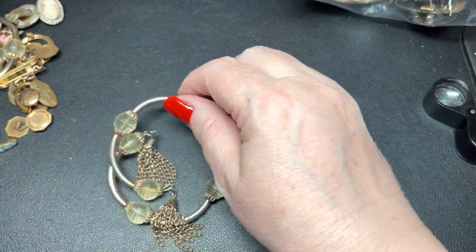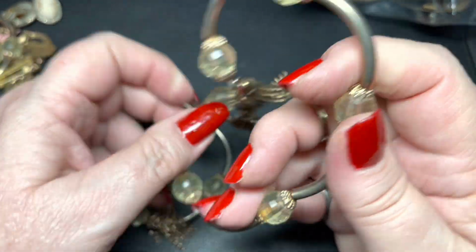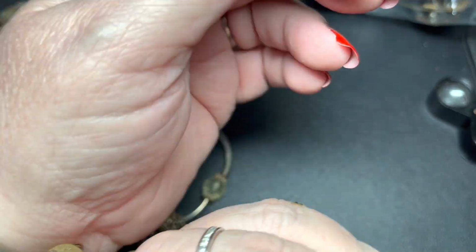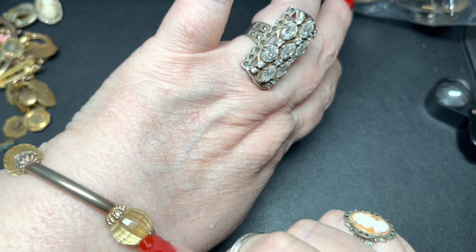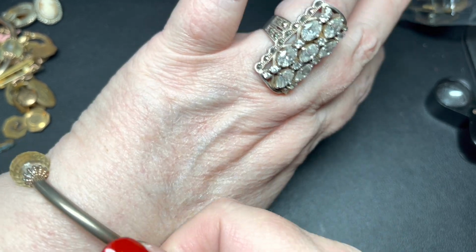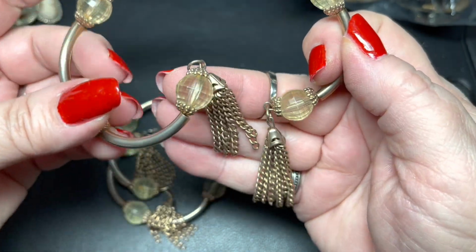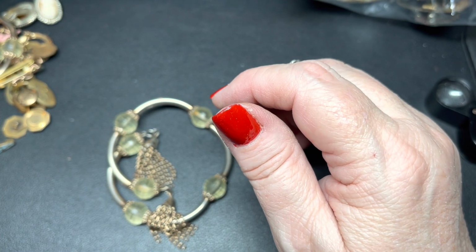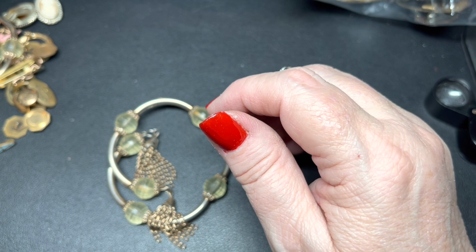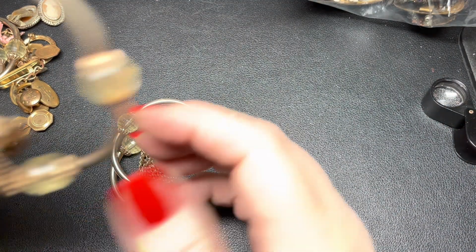Okay, we have these, which are beautiful. These are definitely Victorian. These are obviously cuffs, like so. And these are, I'm going to say, acrylic, maybe. I don't think they're glass. And they have these tassels on them, and each one bends out, okay? If you don't bend them out at all and just drop it for a size, it can go anywhere from a 7-inch, probably all the way down to a 9-inch.